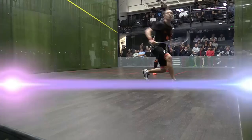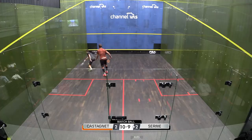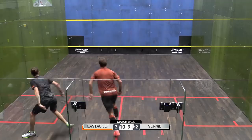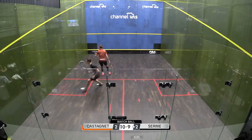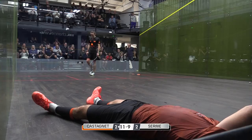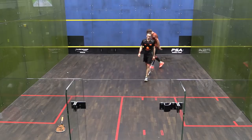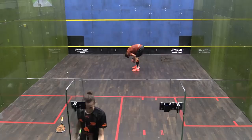And out, 9-7. Straight off the racket of Castagnet, but still a chance. Tight. Good absorption again. Just missed. Castagnet absolutely exhausted. I can't believe it. He's throwing his racket at Lucas Serme. Lucas Serme is just walking around just like he did in the knock-up. He's absolutely fine. That's an outrageous match. 104 minutes.